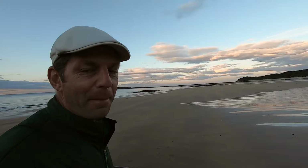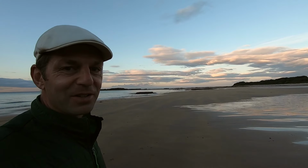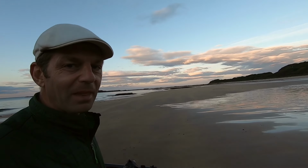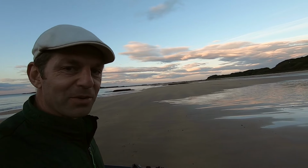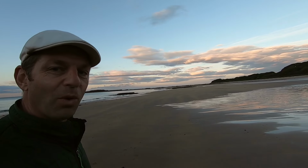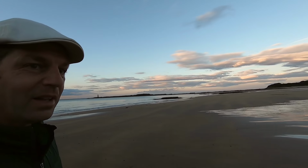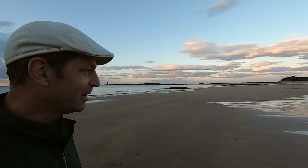Got some lovely clouds here away from the sun. They're actually due, I guess, east. So I came for a look along the beach just while I was waiting for the sun to go down, and I've come across this little bit where the water has actually flowed out much earlier and is now going towards these rocks behind me here.